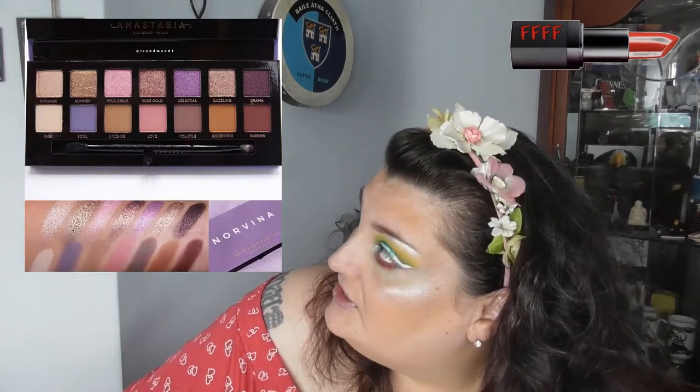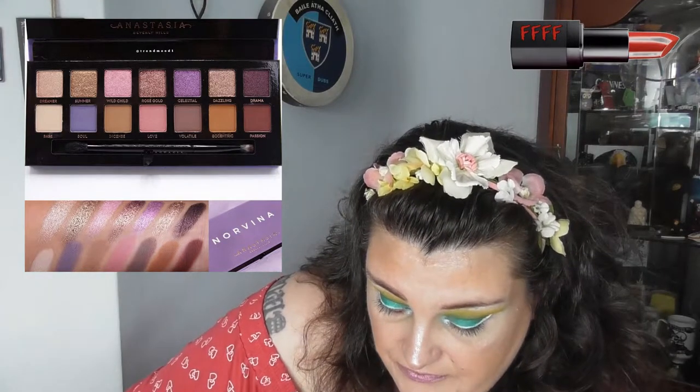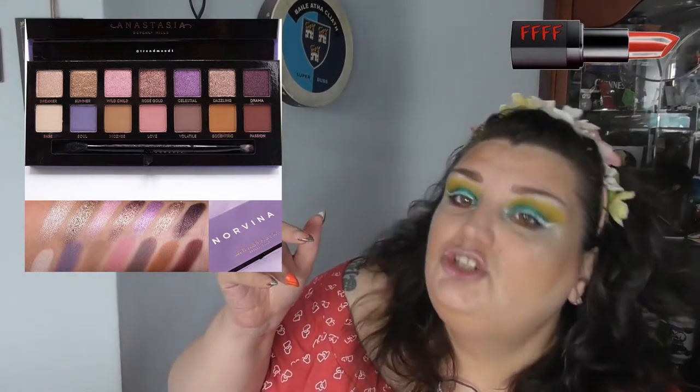Swatches there of the Novena palette from ABH. I like it, but again, I'd already bought this before that launched, and this has got pretty much all those colours in it. It's a cool toned neutral palette with a pop of purple, and that's £42.